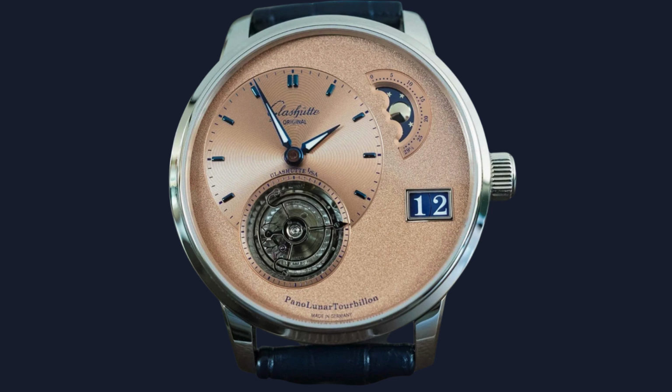Exactly. That deep blue looks fantastic against the salmon and platinum. It also ties in with other little blue bits, like the tip of the tourbillon cage you can see on the dial. And speaking of details, the Moonphase is incredibly accurate. Its gearing is precise to within about 57 seconds per lunar month. You see the scale for its roughly 29.5-day cycle.